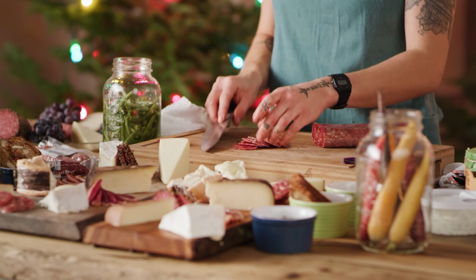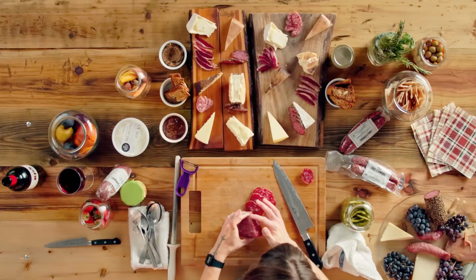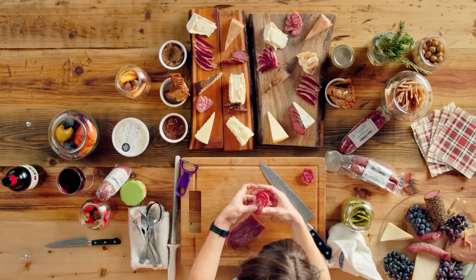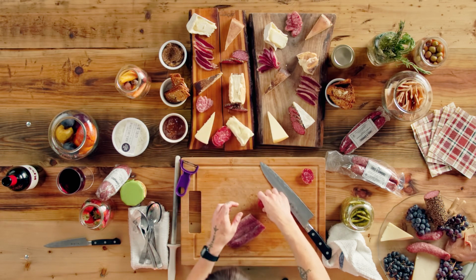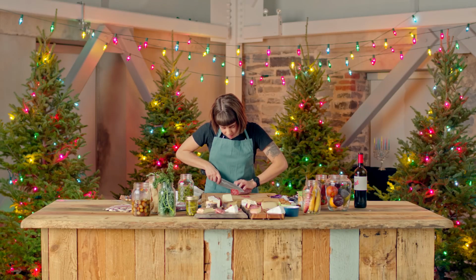So just take your time, nice and slow. You can even cut this one a bit more on a bias, which means a bit more of an angle, but it's nice as well. So maybe let's stack this one. We're going to pretend it's two charcuteries. We'll stack that one there. I'm going to cut a few more for the other board.